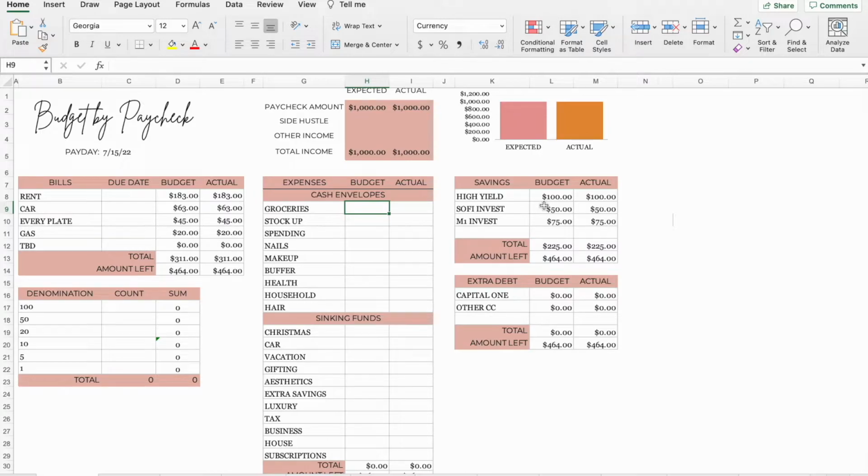Since EveryPlate was $45 this week, I'm actually going to put $85 in there just because I like to be up to $130, which I believe that's $130. Y'all correct me if I'm wrong. My math might not be good on the spot. Let's see, 45 plus 85 is $130. So I'm going to put whatever is left over from EveryPlate into my groceries.